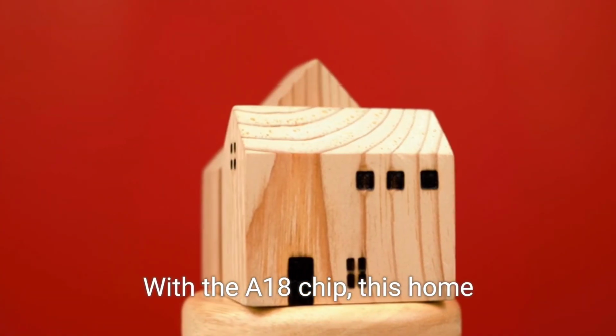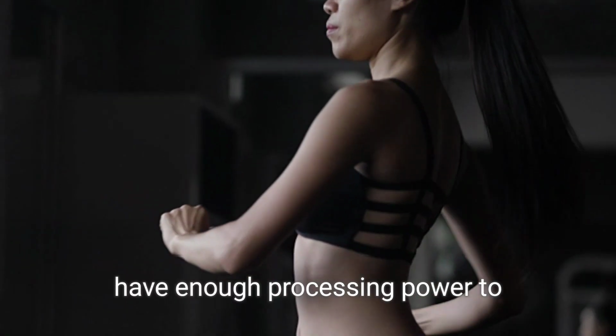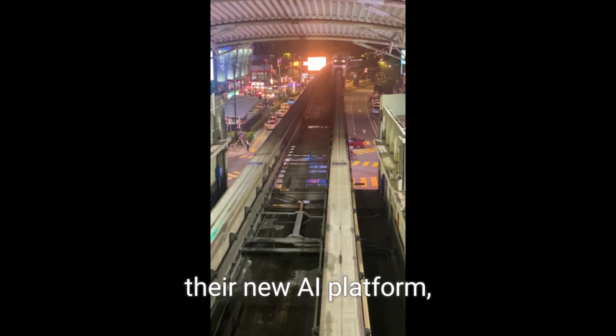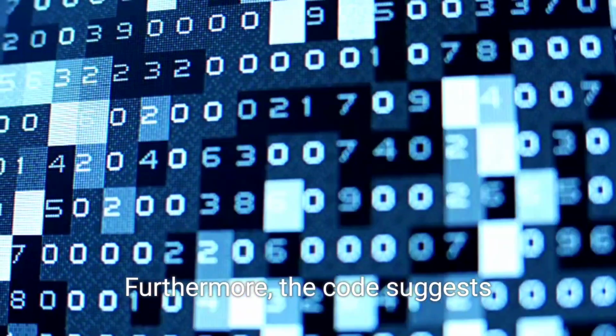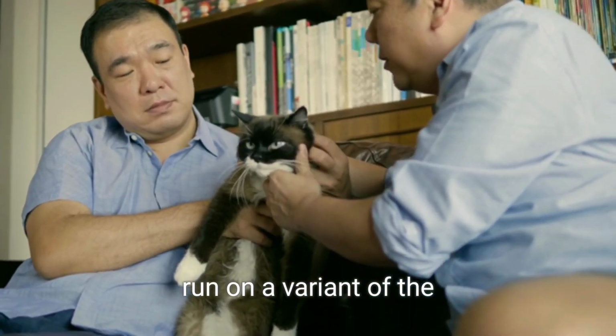With the A18 chip, this home accessory would likely have enough processing power to support Apple Intelligence, their new AI platform, and the upgraded version of Siri. Furthermore, the code suggests that the home accessory might run on a variant of the tvOS used in Apple TV.